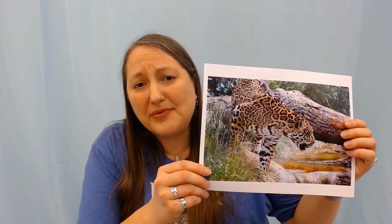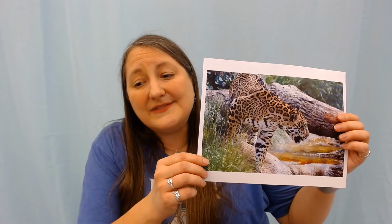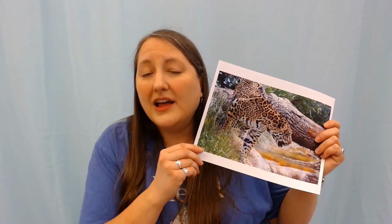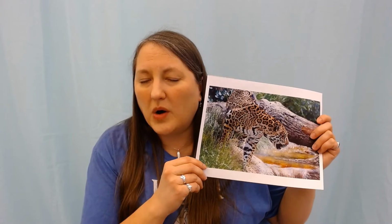Ooh, look how pretty. This is, friends, a jaguar. And so we're going to say, down in the jungle, if you look lots and lots, there's a beautiful jaguar washing his... what do you think might rhyme with lots that a jaguar has? Lots. Spots. So we're going to say there's a beautiful jaguar washing his spots.